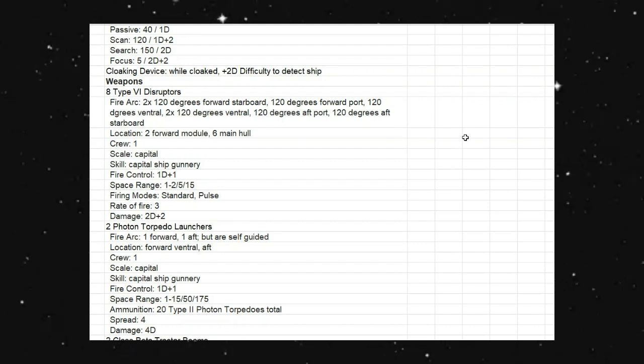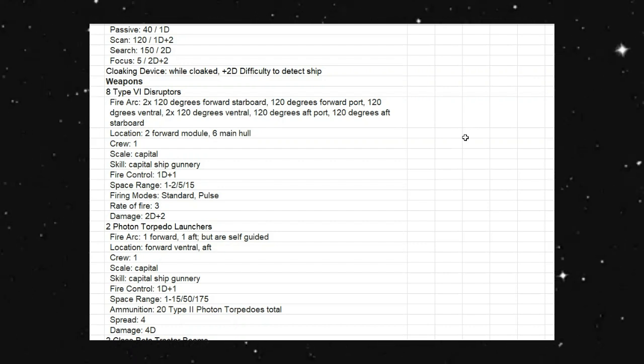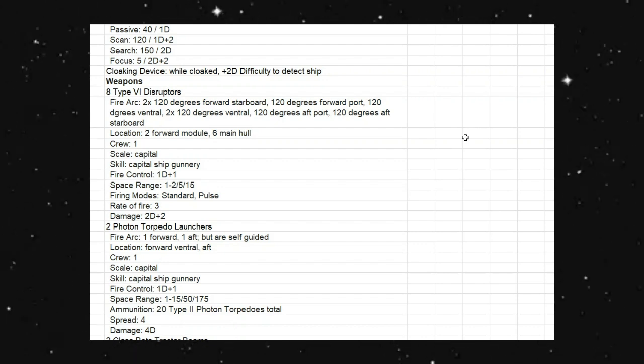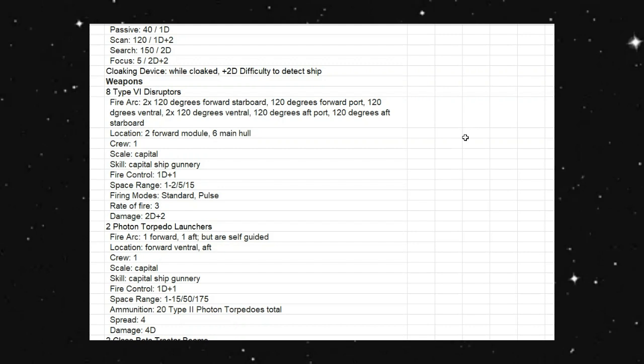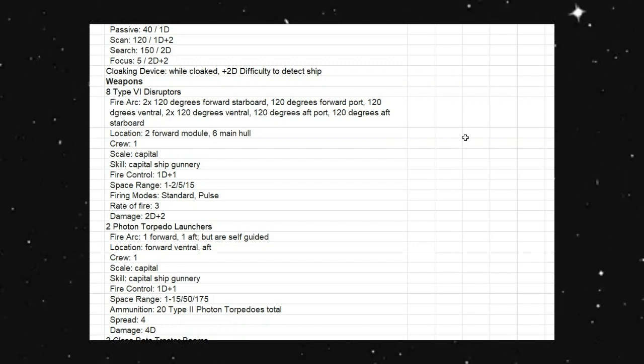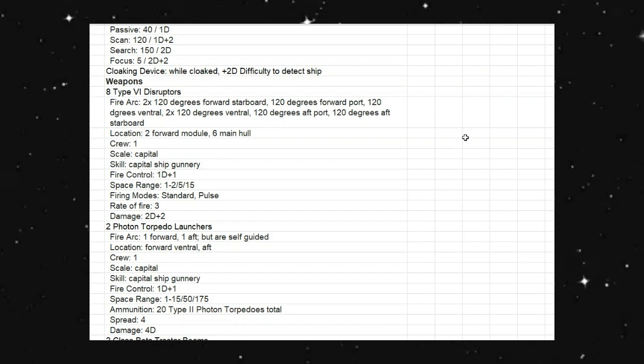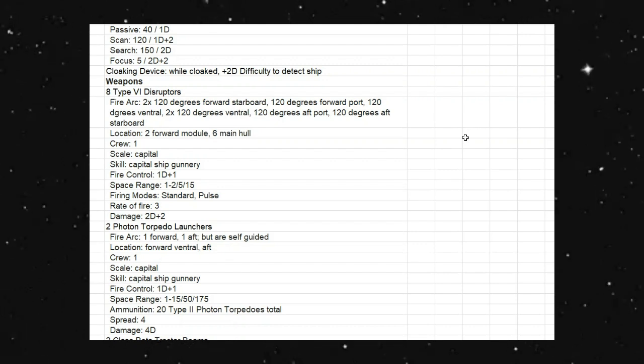It has a fire rate of 3, so we can shoot 3 shots per round, and it does 2D plus 2 damage. Again, to say it in this regard, that's not bad for its time frame. The problem is when we start looking at bigger ships later on, that's not a lot of damage.